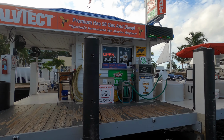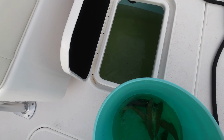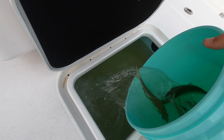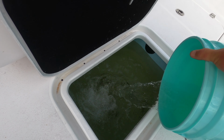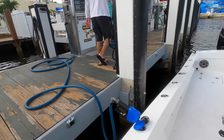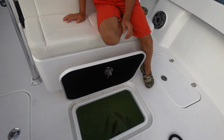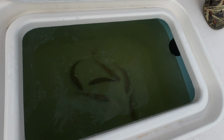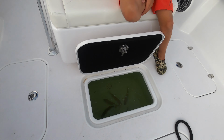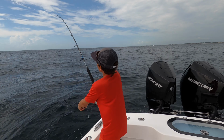It also has lower gunnels. It's easier to gaff fish, flip fish over the side. Here you can see right here, the live wells just have a ton of space. It keeps your bait happy. It's a rugged boat. It's not necessarily a pretty boat. You're not winning any fashion contests with it. But like I said, it's made to go fishing. So that's what we're going to do. And stay tuned and we'll see what happens.